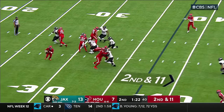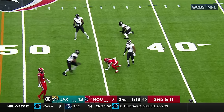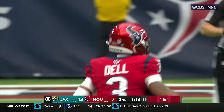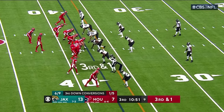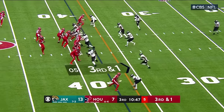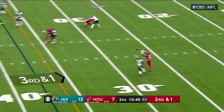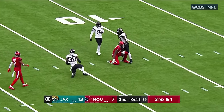Second and 11. Here comes the blitz. Stroud escapes. Throws on the run. He's got Dell again. First down for the Texans at the Jacksonville 45. You want to take control of this AFC South. Dell goes in motion. Third down and one. Stroud on the slant. He's got Collins inside the 20 and tripped up from behind by Montana.